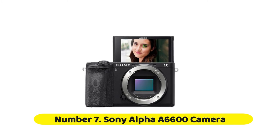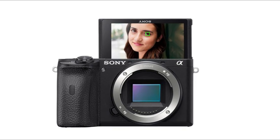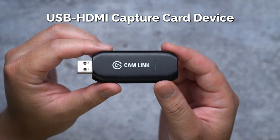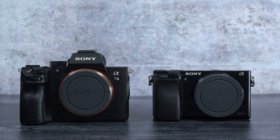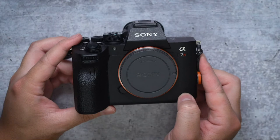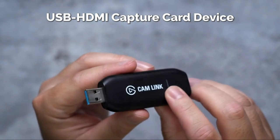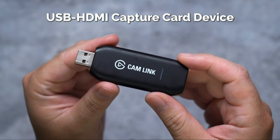Number 7. Sony Alpha A6600 Mirrorless Camera. The Sony A6600 is the company's top-of-the-line APS-C mirrorless camera, with 24MP of resolution and 4K video capture. It looks a lot like Sony's other A6000 series models, at first glance, but this one has the biggest battery, and the best build quality of the bunch, even if the images it produces are broadly comparable to the less expensive options. The A6600 further differentiates itself by offering in-body image stabilization, which is still a rarity among APS-C cameras.